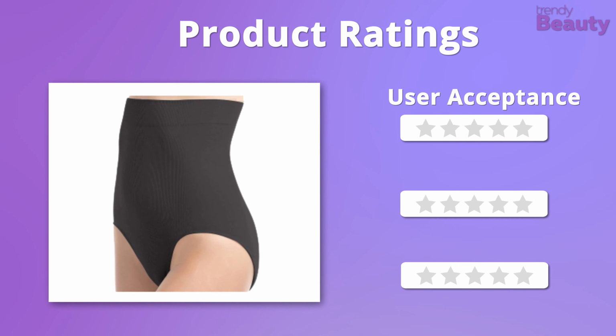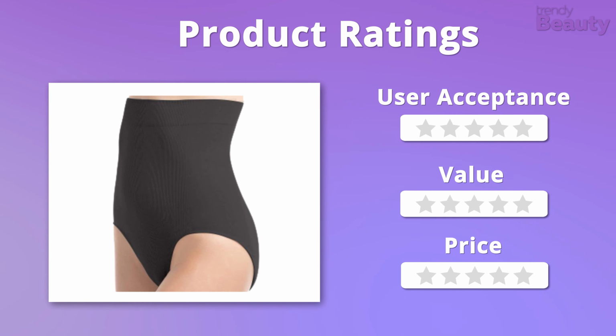So let's take a look at the ratings. We easily give this product 5 out of 5 stars when it comes to value and price. But in case of user acceptance, it'll get 4 stars.